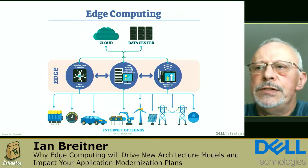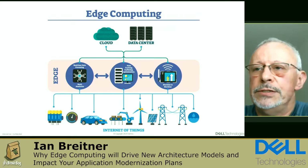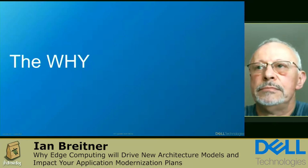So here's a simpler architectural view. Both cloud and data center have a part to play, but we now have a need to service new devices by delivering compute power close to the device itself. And those devices are proliferating at a great rate. And spoiler alert, it's not just compute power that's needed, but networking and storage as well.